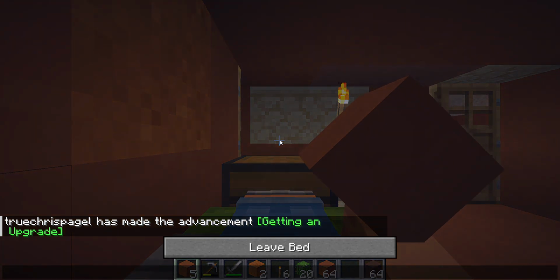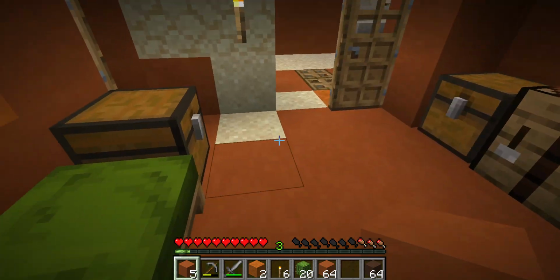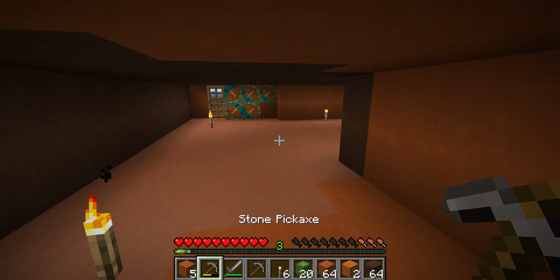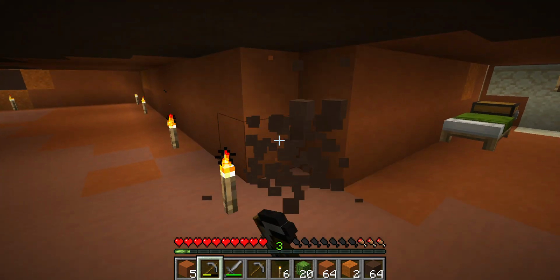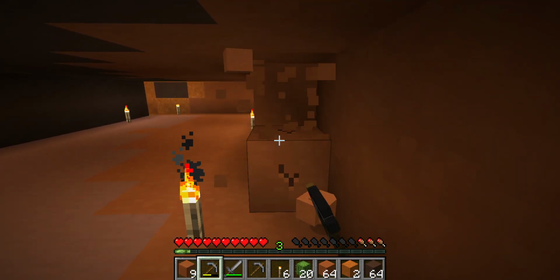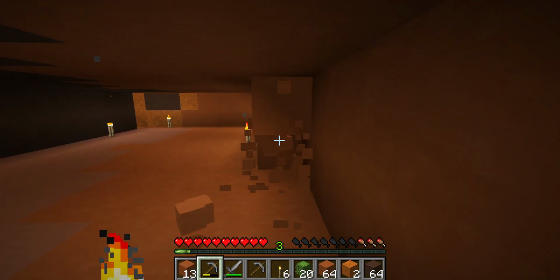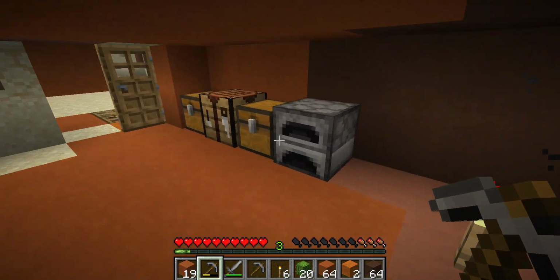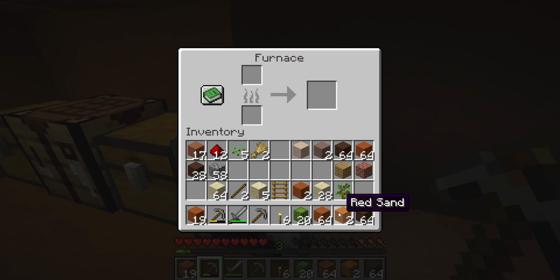Now we take a nap. And now I see that I can make more pickaxes. Which is really what I need, at least right now. Then I can start doing glass, I think. Well, yeah, I've got plenty of trees right now. And I have more than enough sand.